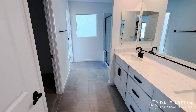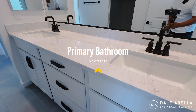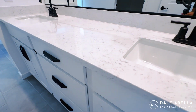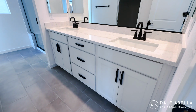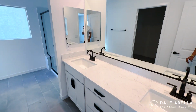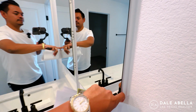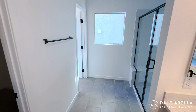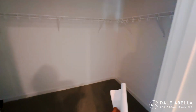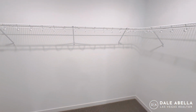Okay, so this is going to be the primary bath. So you have this really nice quartz. Okay, undermount sink. You have the black fixtures. Okay, also medicine cabinet. Right over here, you have your walk-in closet.